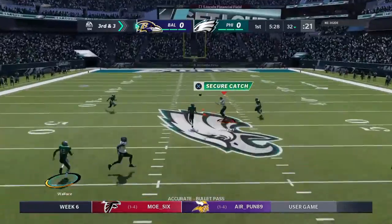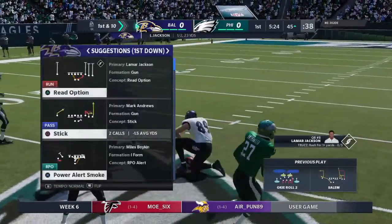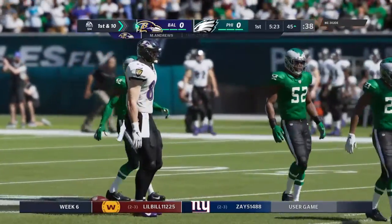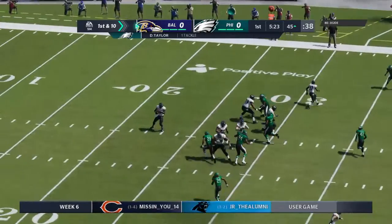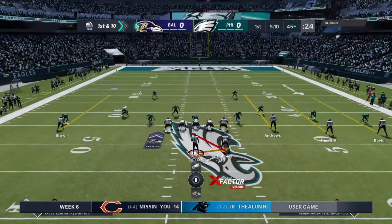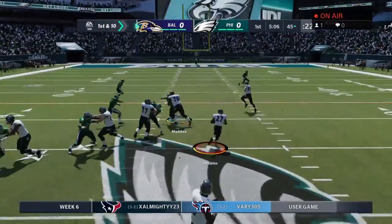Jackson looking to throw on third. That ball caught. It's Mark Andrews, the tight end. And out across midfield down to the 45. Well, they were in search of a short gain on third down, and they wind up nabbing over 20 yards. So from Philadelphia territory now, here's a 1st and 10 at the 45-yard line.